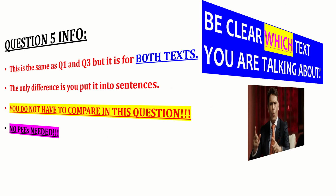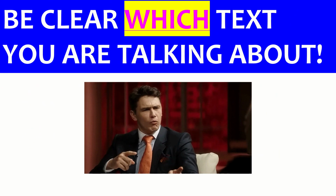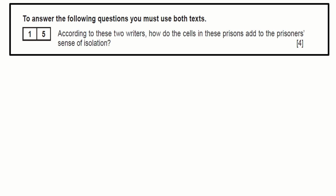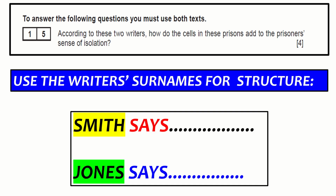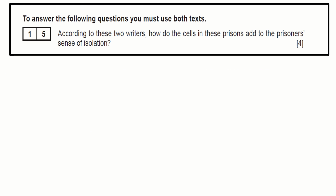You don't need PEs. Be clear which text you're talking about. There's no right or wrong way to do this. The easier way for me to do it would be just to use their surnames. So it will say the writers' names in the extract, just use their names.